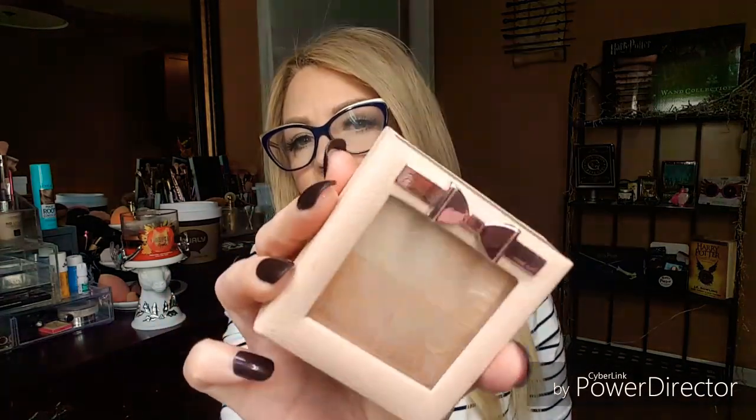Also, there's a product in here from I Shop My Stash for this week, and I tried it a few times and I'm just like, do I really like this? Do I want to declutter it? I'm not really sure. So I will be testing these products out for the next two weeks. Let's get started. Okay, so I have two Physicians Formula powders. They look like this. You guys remember when they came out with these products with all these little bows on them?